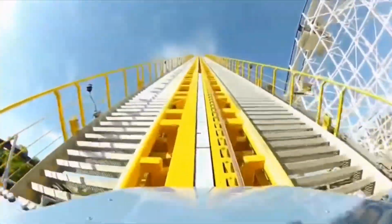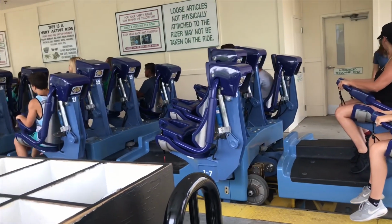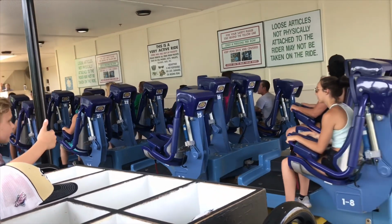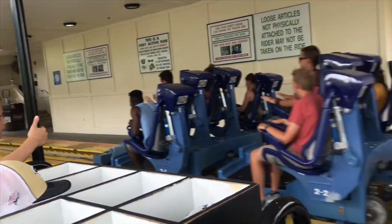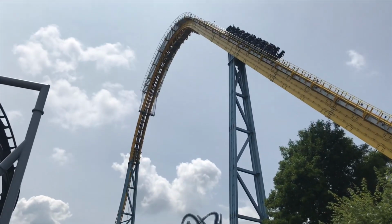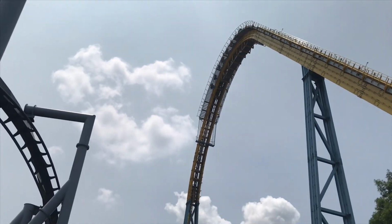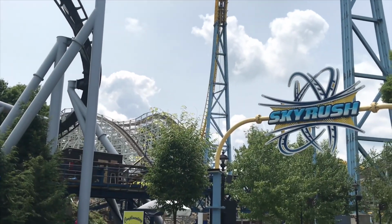Now guys, this is the one controversy that Skyrush has. It's these freaking restraints. Personally, call me insane, I like them. Yeah, the thigh crushing was bad, and it would have been better if it wasn't as tight. However, they didn't really take a lot away from the ride experience. These are still lap bars. I'd rather be stapled in a lap bar with tons of exposure than an over-the-shoulder restraint.